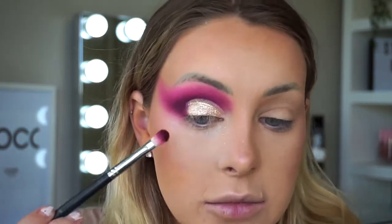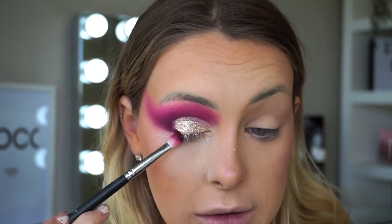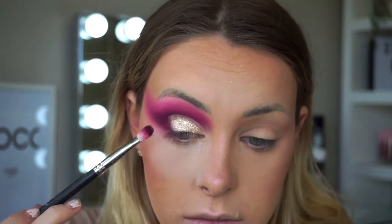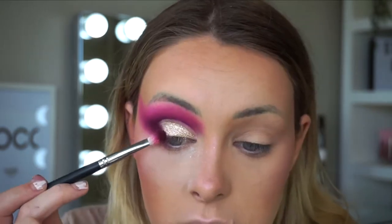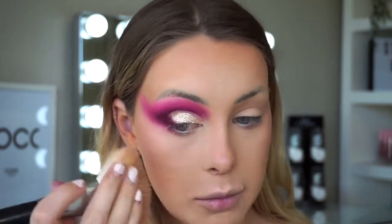So I'm just going to jump back into the palette, and I'm going to take my Morphe 456 brush again. I'm just going to dip back into Reckless and blend it in with Gatsby. Like that. Now the colours are blended together, it's not just like a line. And then I'm just going to use my big fluffy brush to brush away any of that powder.